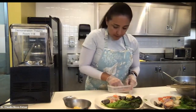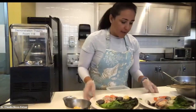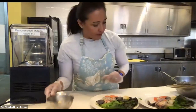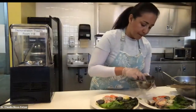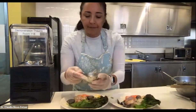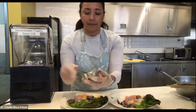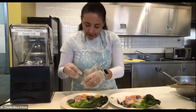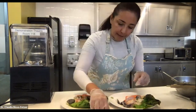So, okay, let's see. We have 3. Okay, what else? And then, okay, the corn is here. All right, so maybe we can put one. And then I also have cilantro. We use a lot of cilantro in Lima, Peru. I chopped it, and I'm just going to sprinkle a little bit.